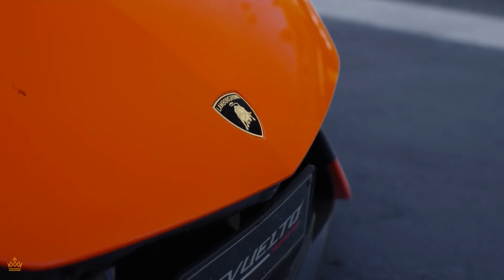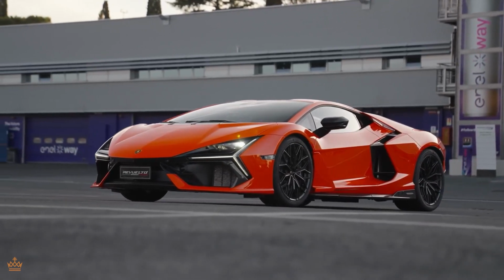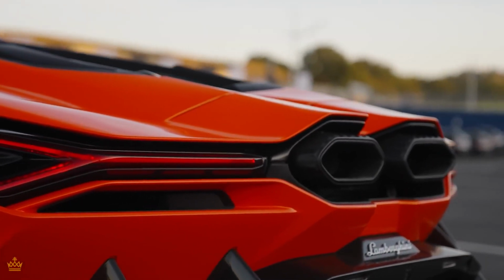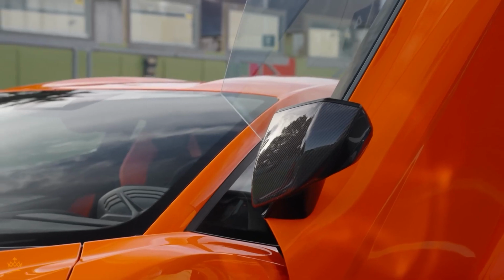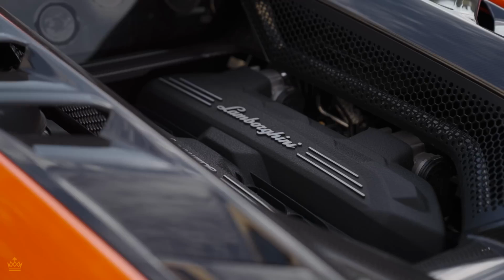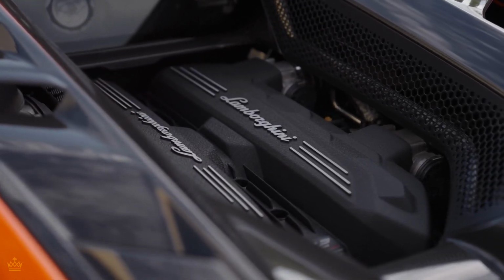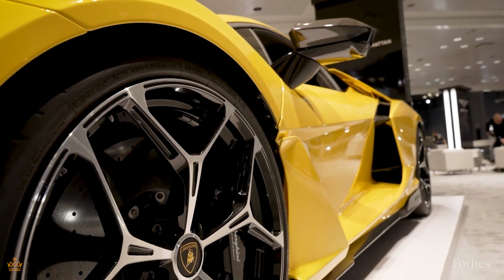The Revuelto continues Lamborghini's tradition of breathtaking design, but with a modern twist. Over the years, Lamborghini has evolved its design language, maintaining iconic features while embracing new advancements in automotive aesthetics. The Revuelto's exterior is a testament to this evolution, blending classic Lamborghini proportions with futuristic elements that hint at what's to come.